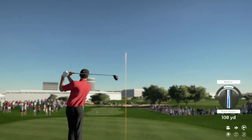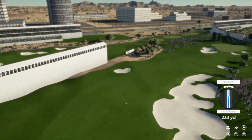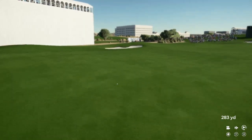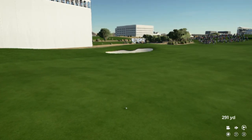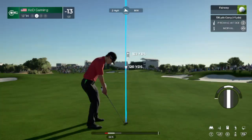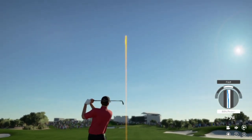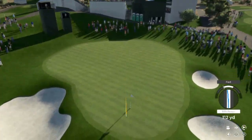Left nothing in the tank on that one. That was pummeled. Second shot here on the 10th hole. Chosen the pitching wedge here. Well, that's comfortably on the dance floor. Well played.